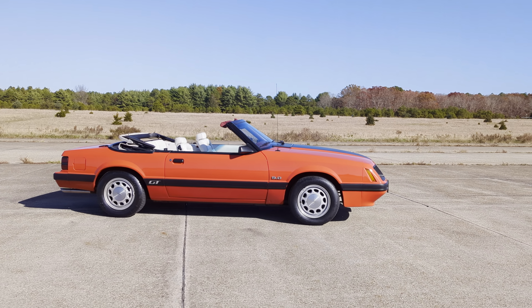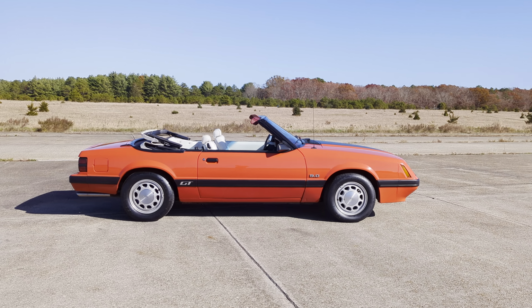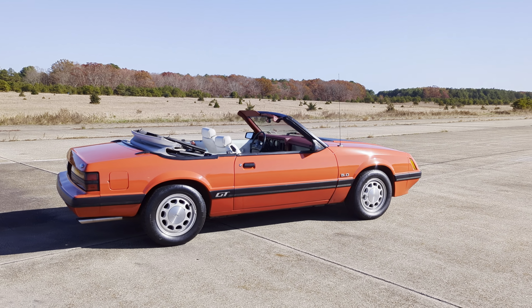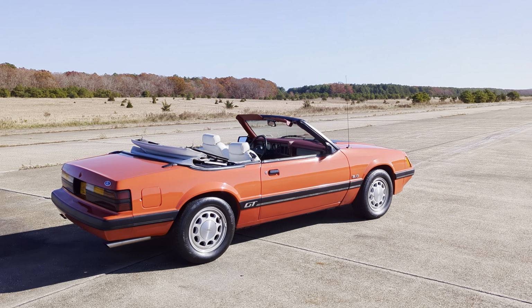All original except for the tires and belts and hoses. Runs and drives perfect. Love the combo too. It's got a red and white interior, white top.